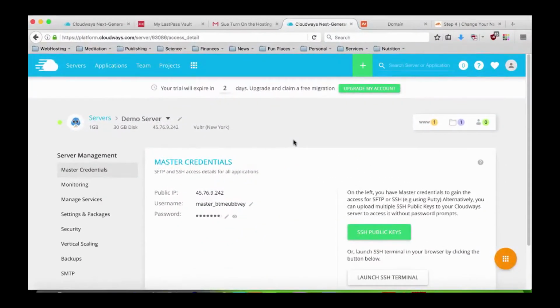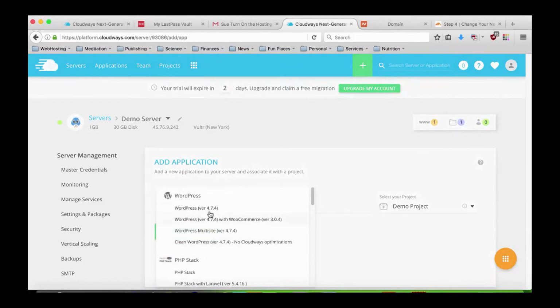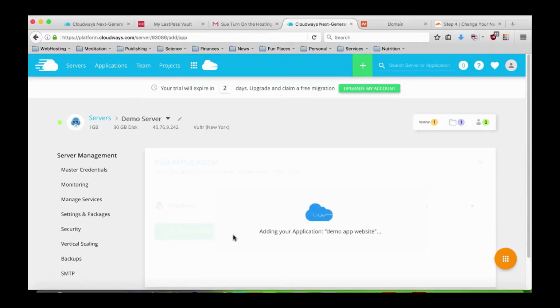To set up WordPress, let's come back to the server. And what you should do is click on this icon on the lower bottom right. And here you have different options, and you click on add app. And here you want to install WordPress on your website. So click on WordPress, name your app. And here you already set a project folder. Click on add application.